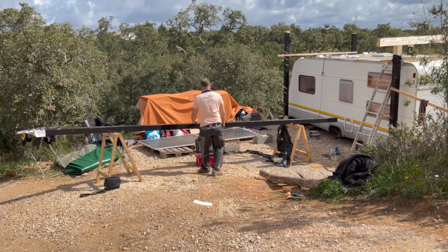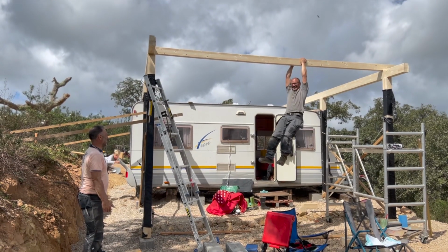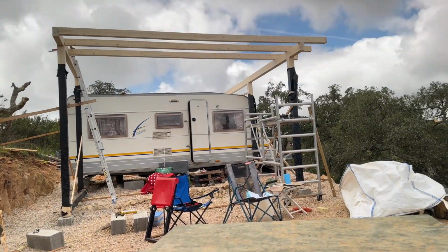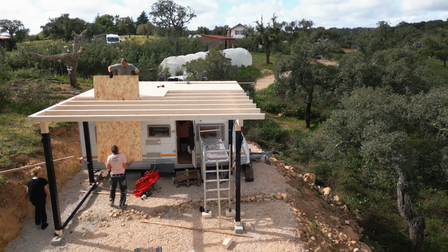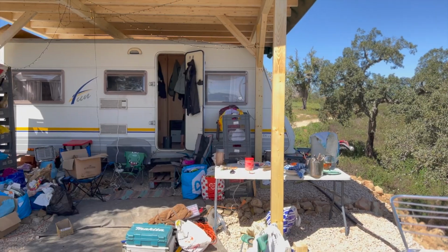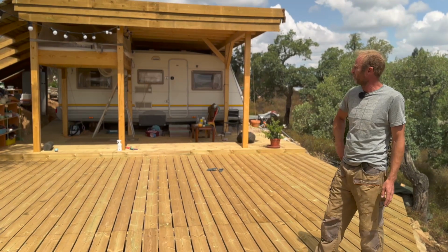This part really went quick, this whole roof. The side roof took a bit longer, and we had a bit more challenges.